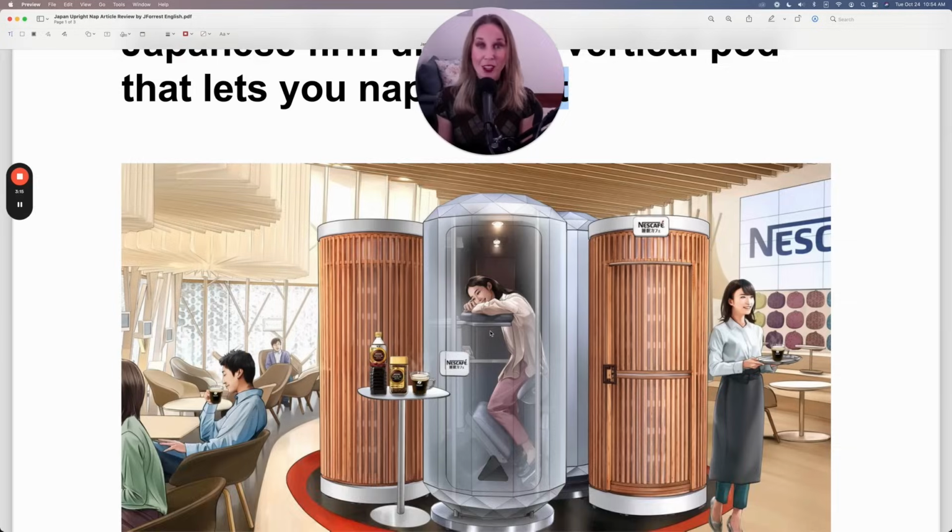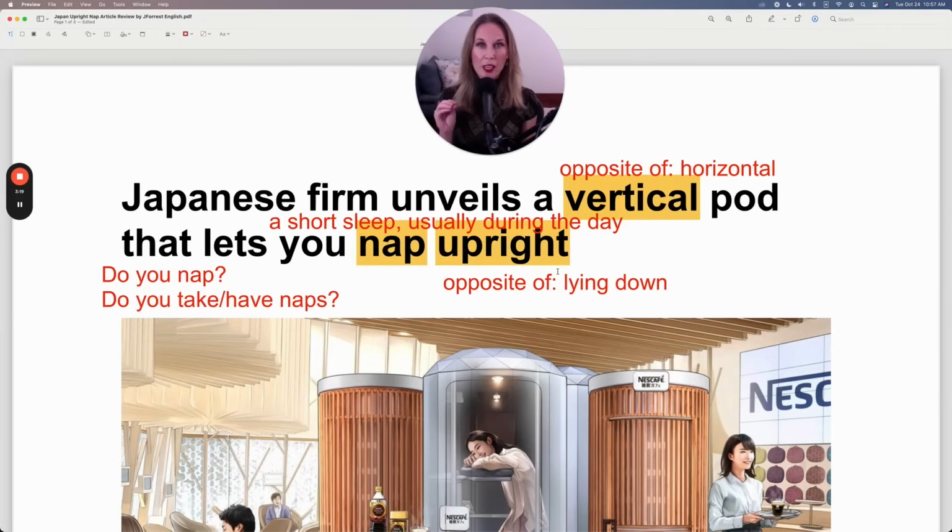Certainly an interesting concept. I wrote that information for you, and I also wrote the definition of nap. I think it should be well known, but a nap is, of course, a short sleep, usually during the day. Now, in this example, nap is a verb, which of course you can do, to nap, just like to sleep. So I could ask you, do you nap? I'm asking you, do you sleep for a short period of time during the day? Now, it's very common to use nap as a noun.